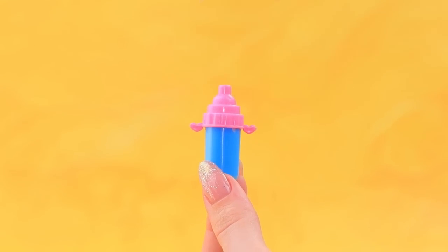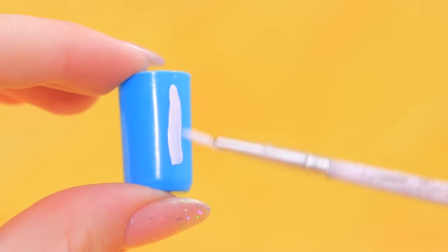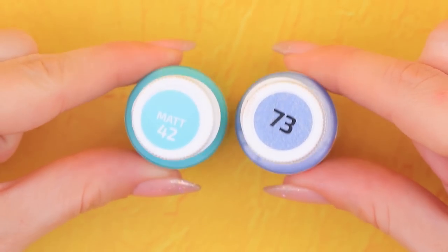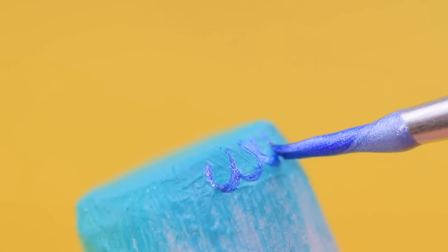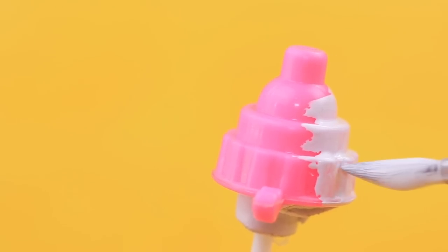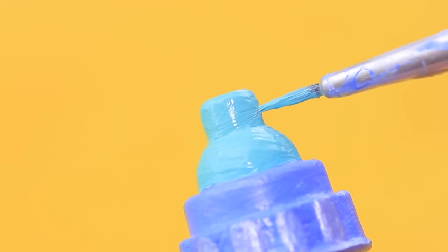Let's transform an old toy bottle into an Ariel bottle. Paint the bottle white. Highlight the bottom with mint acrylic paint. And use silver paint for scales. Use the same colors for the bottle cap. Our Ariel baby bottle is ready!